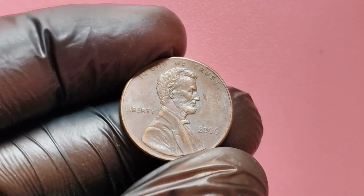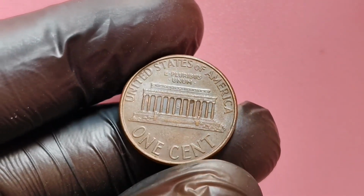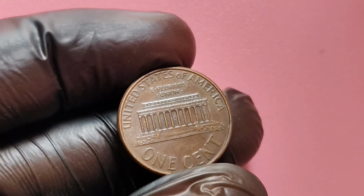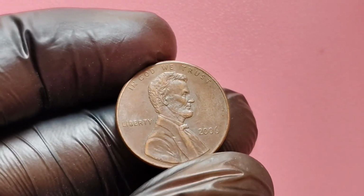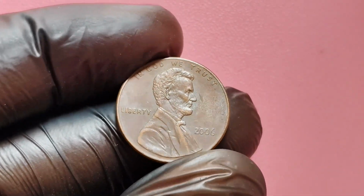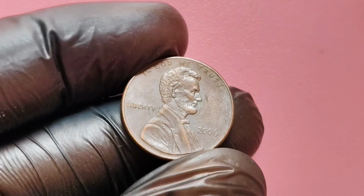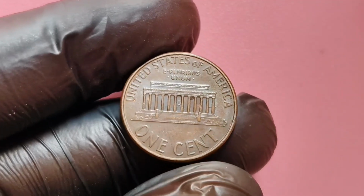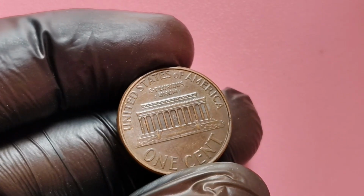Now, you may be wondering where you could find one of these rare 2006 no-mint mark Lincoln pennies. The best places to start are through auctions and reputable coin dealers. Major auction houses that specialize in rare coins occasionally come across coins like this one. However, finding a genuine 2006 no-mint mark penny that fits all the criteria we discussed is no small feat. Not only are they rare, but they are highly sought after, making competition fierce.